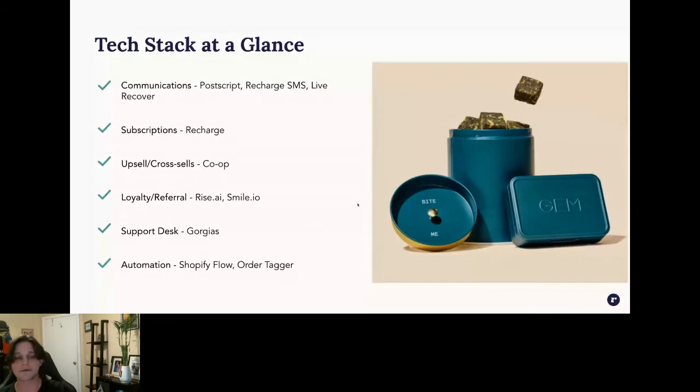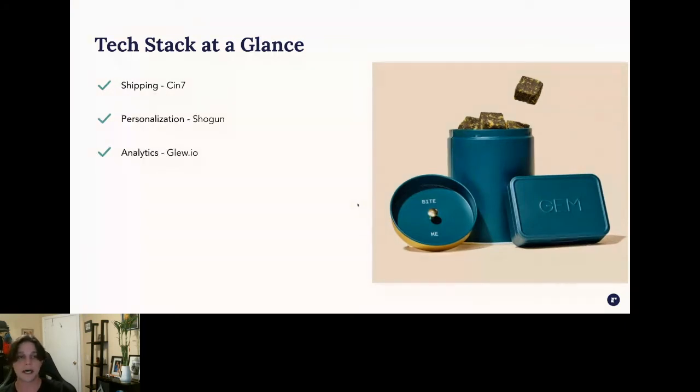On the loyalty and referral side, Rise AI and Smile.io. You got Gorgeous on the support desk, and automation Shopify Flows again, and Order Tagger. Sin7 on shipping, personalization Shogun, and analytics is Glue. So again, this is just a good tech stack at a glance.